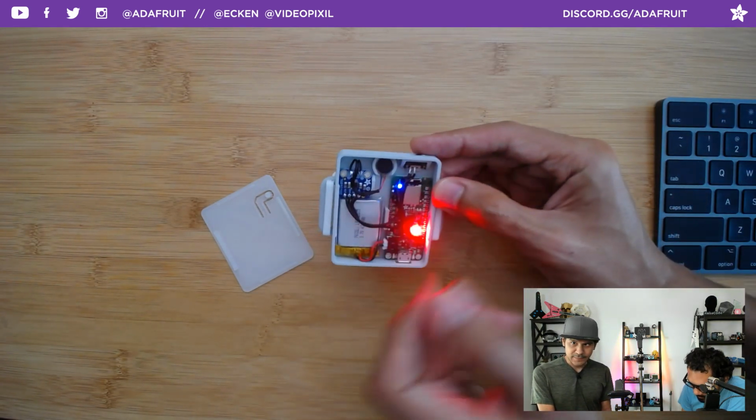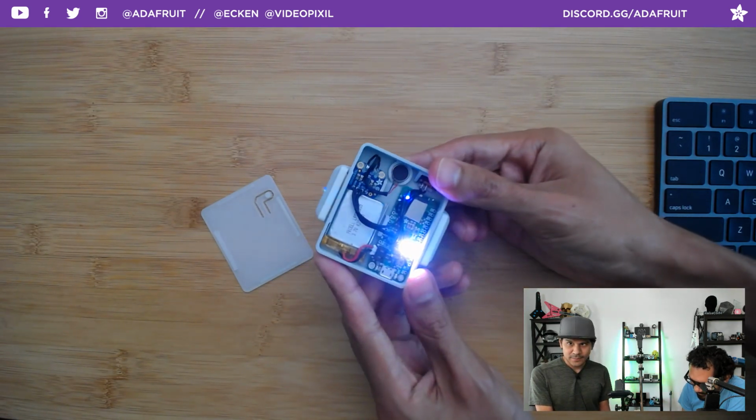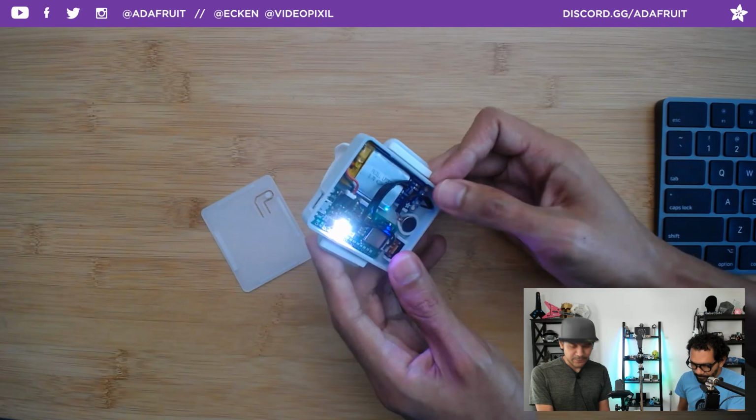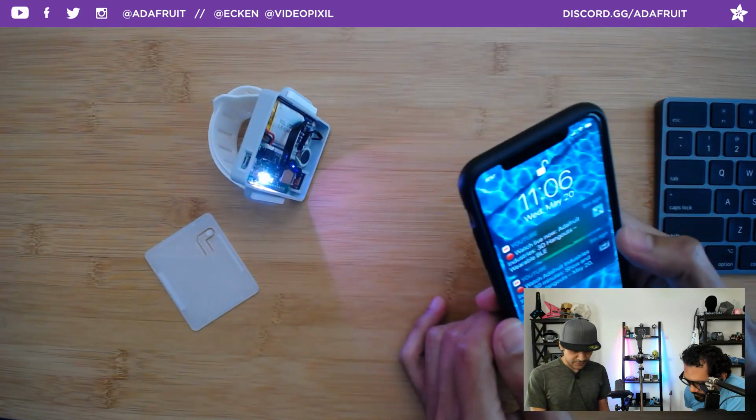And the motor just gets press fitted there. The motor's got a little sticky backing. Ooh, it's vibrating right now. So it is connecting, it's pairing to my phone. So it pairs to your iOS devices.